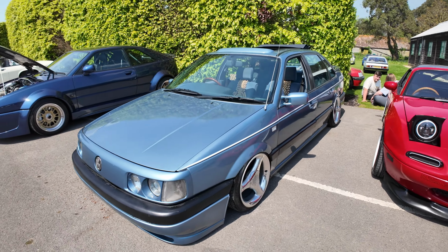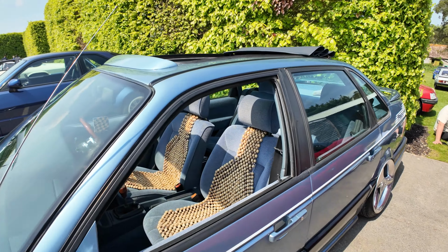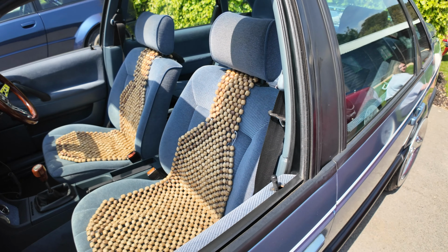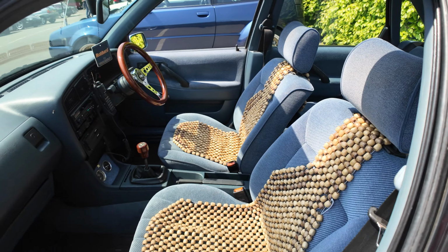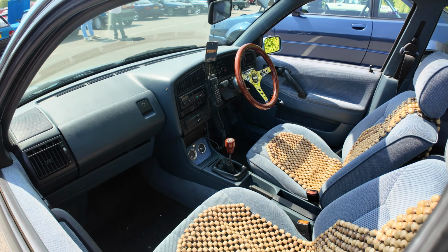Sits perfect, doesn't it? Inside, like stock interior, where he's running the beaded seat covers. It's proper tidy, this. Obviously on air, you can see like the manual controls down there. AMP, wooden steering wheel. Yeah, that's cool, it's a vibe. Looks really cool on those chrome three spokes.